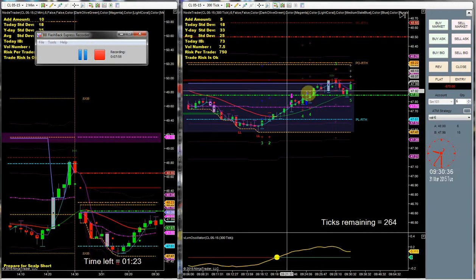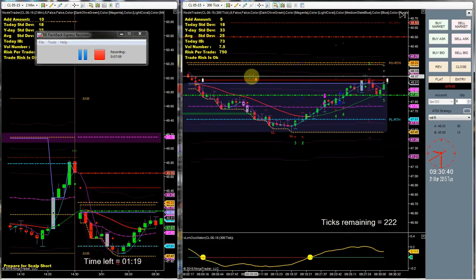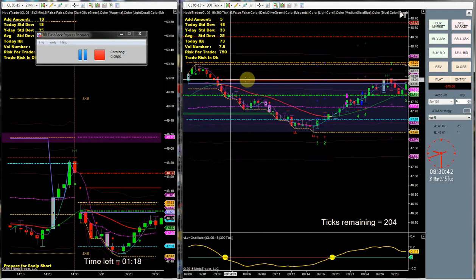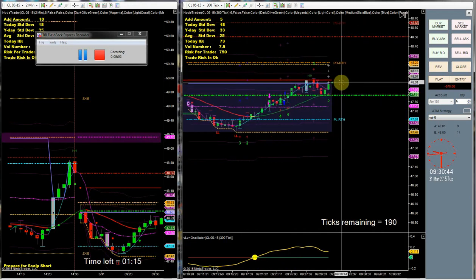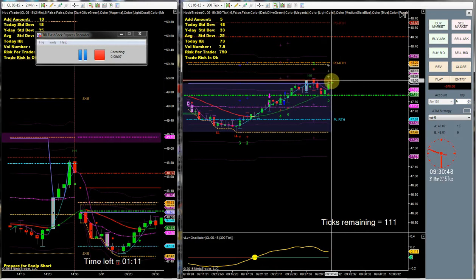Alright guys, as you can see right here, we have a selling zone right here. And even if this does turn out to be a winning trade, I don't take scalp prints into zones or nodes, so I'm going to have to pass on this one. Alright, be back with you guys on the next opportunity.